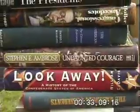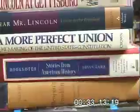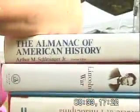Letters to Lincoln, so your primary sources, thoughts about Lincoln, Reconstruction, some biographies, to give the kids an idea of what these people were like, because they have no frame of reference really. It's all immediate right now, so history to them doesn't mean much.